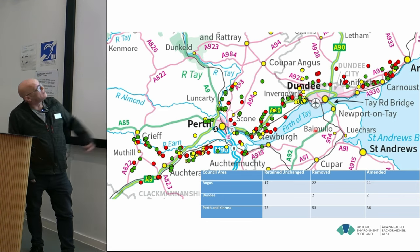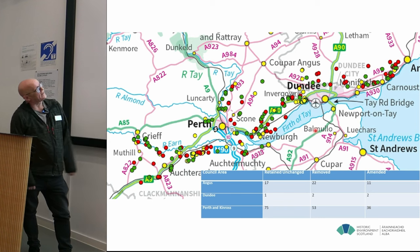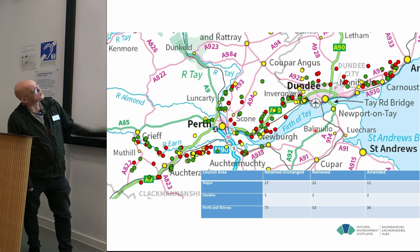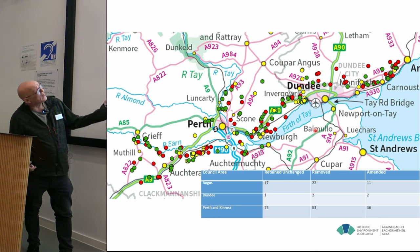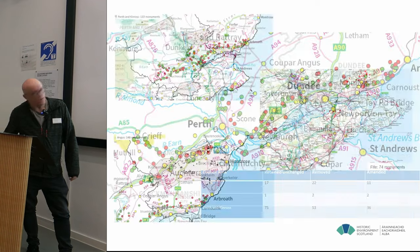And this is a map just showing what we ended up doing. The green dots are the ones we left alone. We decided we weren't going to do anything with them. The yellow dots are the ones we changed, and the red dots are the ones we took off. So you can see from the numbers, we did remove quite a few scheduled monuments as part of our project. But that's only one little part of where we are.